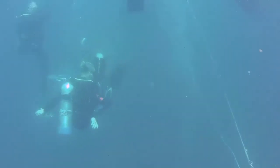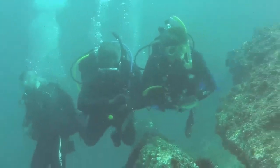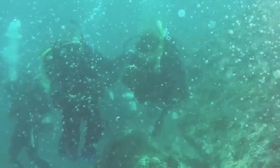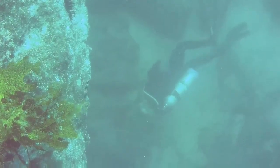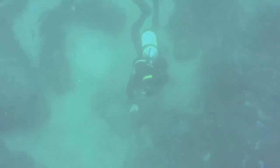It was about 23 degrees, I suppose, and we had between 9 and 15 metres of visibility. Got a bit murkier down the bottom, but all in all, it was a great place to explore. Lots of big rocks, lots of overhangs, lots of little swim-throughs, and plenty of time to just muck about.